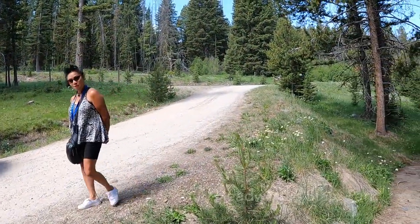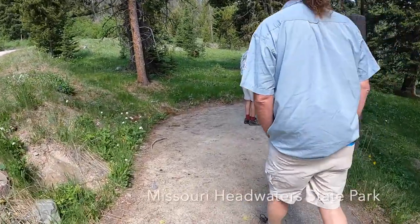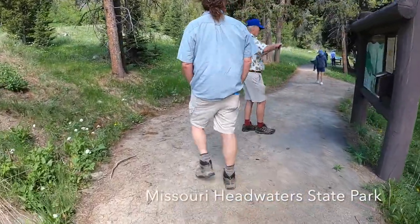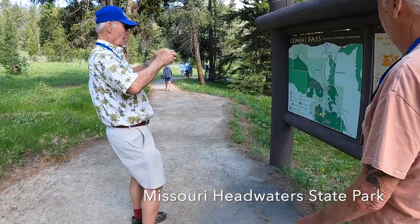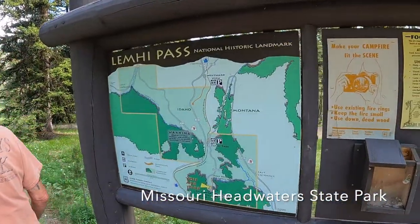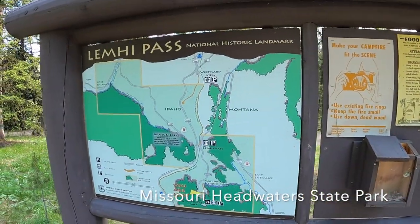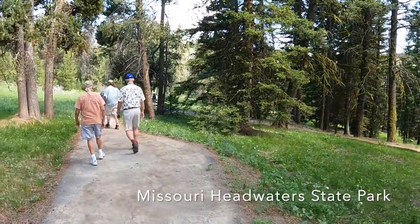Here's the road, the dirt road, with a paved trail. The trail is paved, yet the road is dirt. And we are going to the spring, Sacajawea Spring. This is where they got their water from.